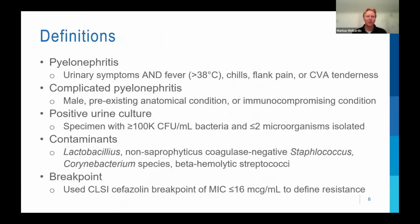I think it's important to go over the definitions used in this study as it applies to the generalizability of the study as well. So they defined pyelonephritis as patients having urinary symptoms and either fever, chills, flank pain, or CVA tenderness. Complicated pyelonephritis was defined as patients being male, having pre-existing anatomical conditions, or immunocompromising conditions. Anatomical conditions included urinary obstruction, neurogenic bladder, history of kidney stones, or moderate to severe renal insufficiency. And immunocompromising conditions included active cancer or current immunosuppressive therapy. If patients did not meet criteria for complicated pyelonephritis, they were considered to have uncomplicated pyelonephritis.